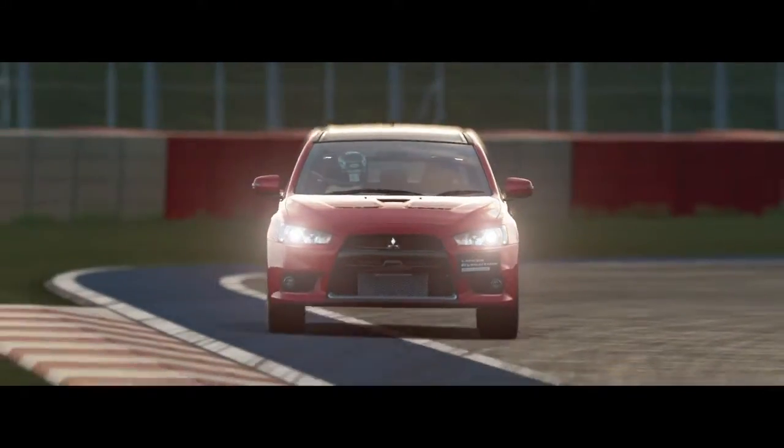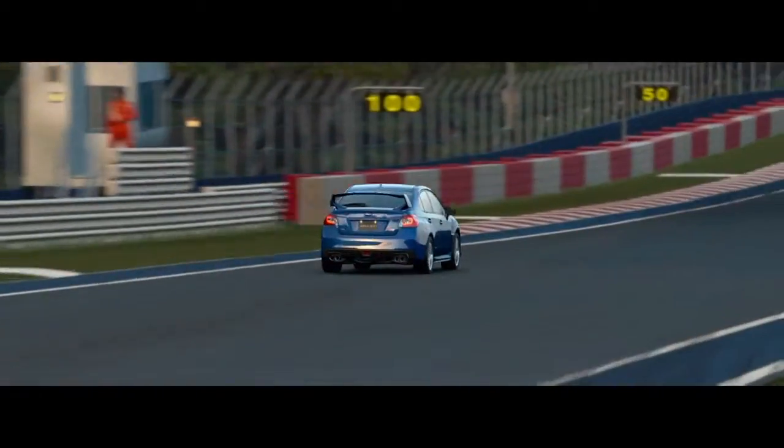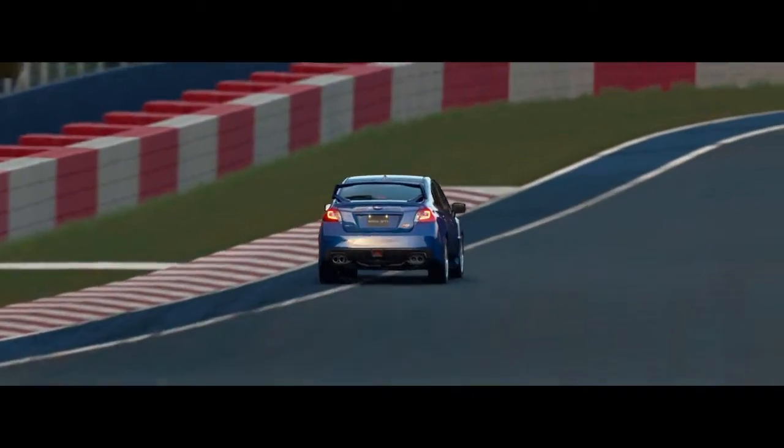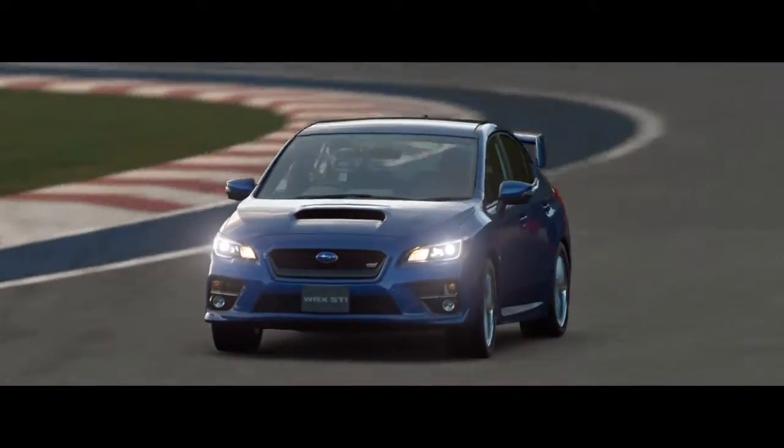Now both of these cars are virtually identical in terms of specs. Both are putting out around 300 horsepower from turbocharged 4-cylinder engines. Both weigh around 3,300 pounds, and both have all-wheel drive.